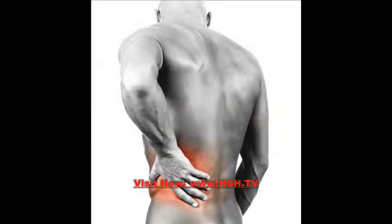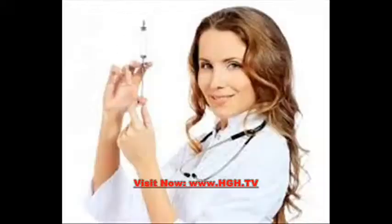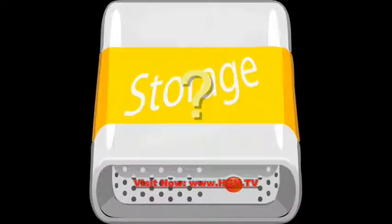If you only miss doses on rare occasions, it should only have a negligible effect upon your treatment. But if you miss doses often, you should talk to your doctor, because this could drastically reduce the benefits of Humantrope hormone replacement therapy. How should Humantrope be stored?